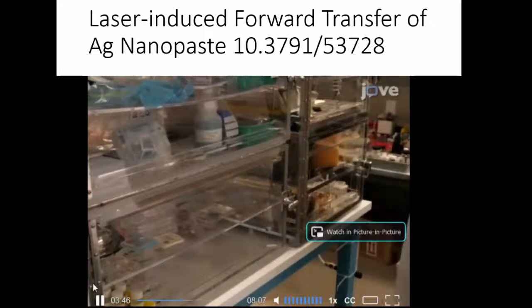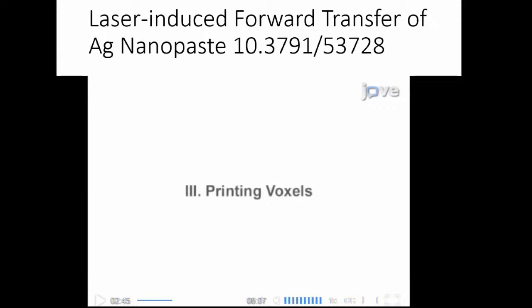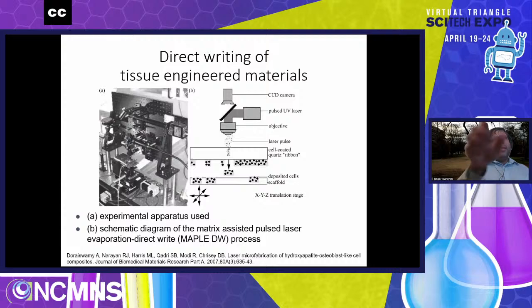So this kind of shows how people print these materials. In this case, they were printing the silver paste, and it's the same sort of approach. They're transferring the silver paste from what they call the ribbon, the donor site, onto the other surface, the pattern. And one of the things they mentioned at the end is that once you've transferred it, if the material is not viscous, if it's more like a liquid than a solid, then the material will just flow back and you won't be able to see where you've transferred the material. So you can increase the solid-like nature of it, the viscosity of it, by drying it.